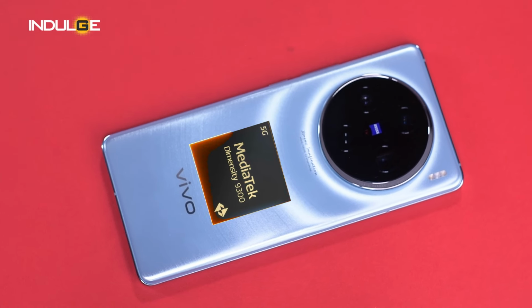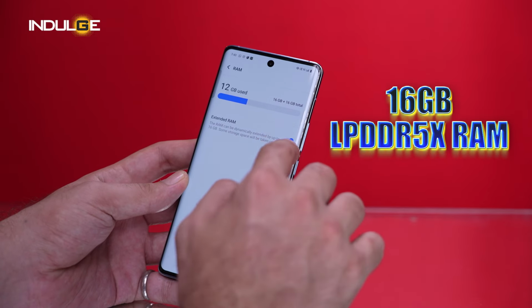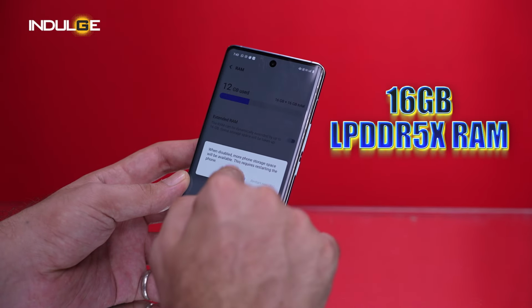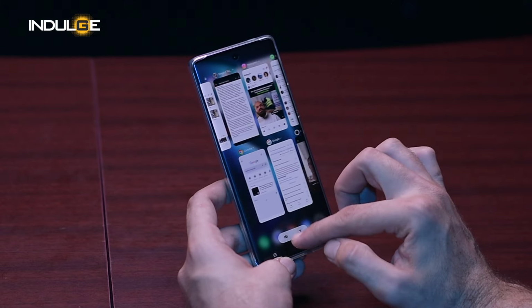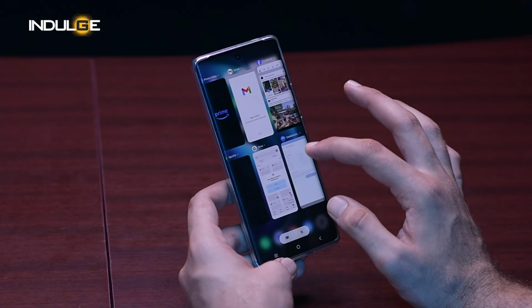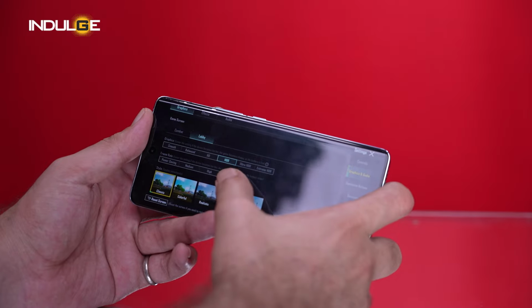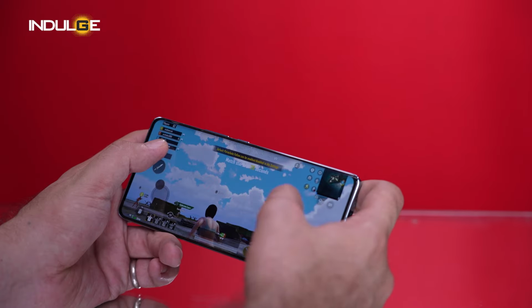Under the hood, the Vivo X100 packs a punch with the MediaTek Dimensity 9300 processor. Paired with up to 16GB LPDDR5X of RAM, this phone handles everyday tasks and multitasking with ease. During the last month of using this phone, I could not uncover any app crashes or screen freezes, even when I ran multiple apps at once. The phone handled BGMI flawlessly on the highest settings, but it did get a little warm.